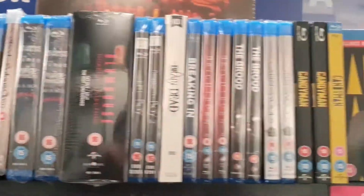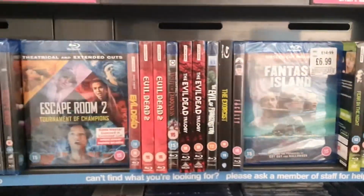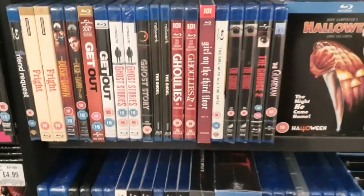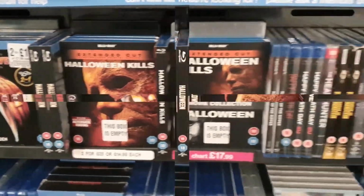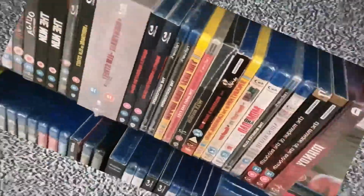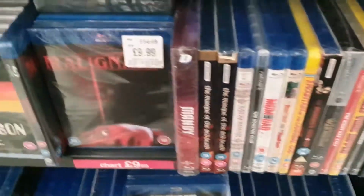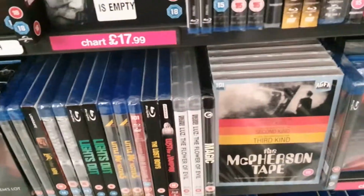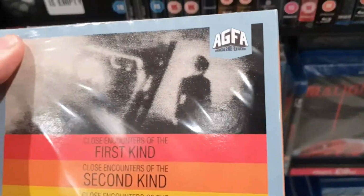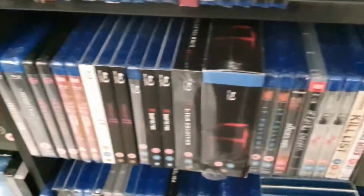We're on to the horror section. The horror section had lots of great stuff. Candyman for $9.99 there. Fantasy Island for $6.99. Not seen that one, but I've heard it's pretty good. The Craft for $6.99. You got Halloween, 2 for £13. Malignant for $9.99, favourite film of last year, absolutely love it. Now these are the releases from 101 Films, the AGFA releases. I know Mondo Chervit Movies actually is quite enjoying collecting those titles.